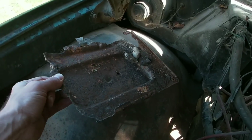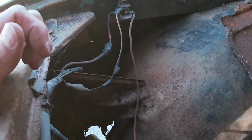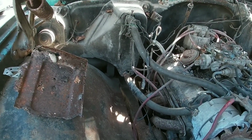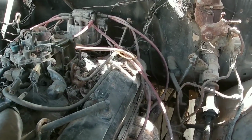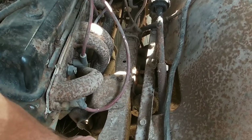Well, never mind, it's not non-existent. There's the battery tray right there. Pretty nice. But I haven't checked the VIN numbers on this frame yet. Trying to remember where they're at. I think they're right here. Yeah, there it is.